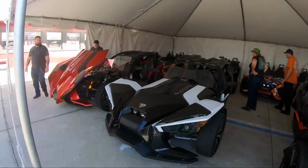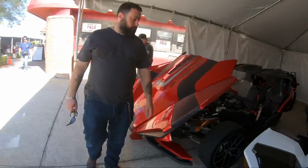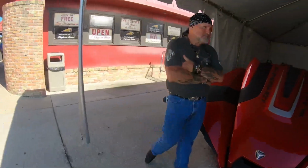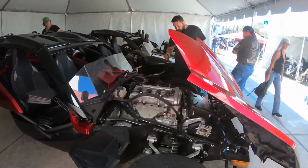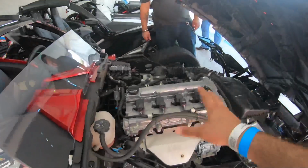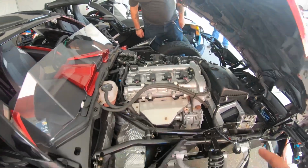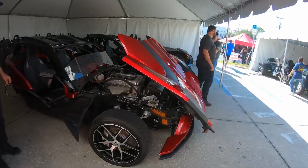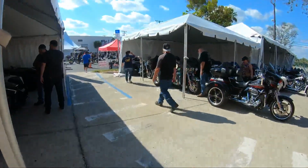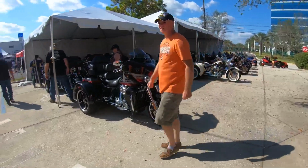Here they have more Slingshots. You're going to see here the 4-cylinder engine. This is going to be basically a 2.0 liter, 203 horsepower, sorry, 143 pounds of torque. So that weighs 1,650 pounds. So when you do the math, you're getting about 1 horsepower for every 8 pounds. So you literally have that power to weight ratio. It's going to be incredible.